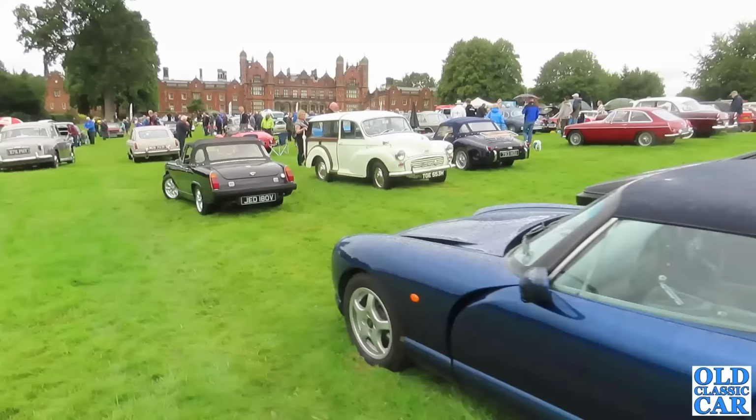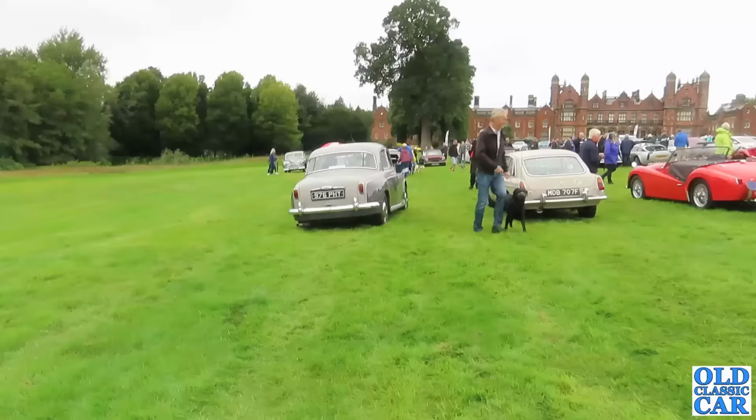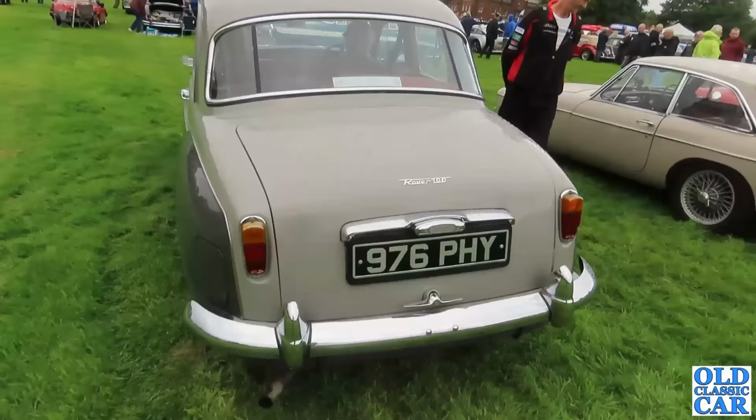There's a little black midget, 1500 midget. Yeah, I was looking at that one before. Yeah, I didn't see the Rover though. There's a P4 Rover 100 here. I love the sound of that GT6. It sounds really sweet. Yeah. Rover 100, the P4 six-cylinder car.